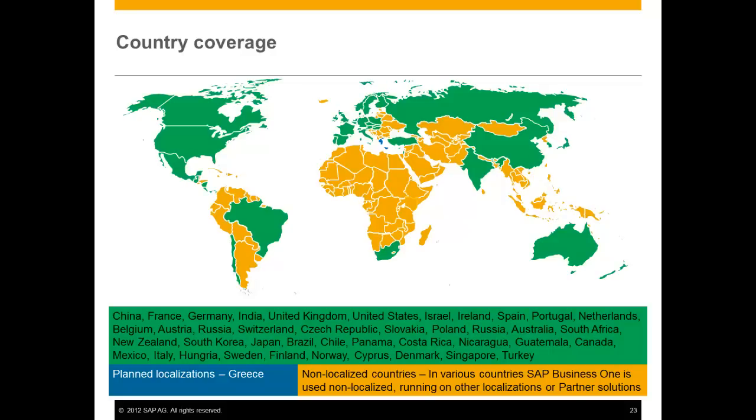From a country perspective, I already mentioned that SAP Business One is available in more than 40 country localizations, which are being used in more than 80 countries around the world. And here is just a quick snapshot of where we have that country coverage. And it's important to note, in various countries, SAP Business One is operating using non-localized versions, running on other country localizations, or utilizing partner solutions. So it's highly likely that no matter what country of the world you're in, you can run SAP Business One.